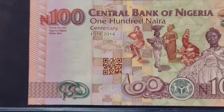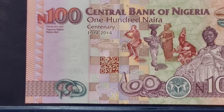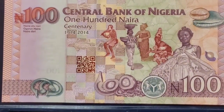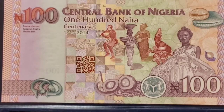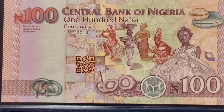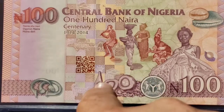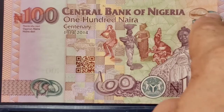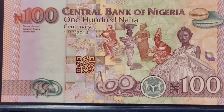Yes, if you look in the bottom left-hand corner of this note, we have a pair of manillas right there. Those are copper rings, and they can be small or they can be quite large, and they held a store of value that could pay for brides, livestock, fines. It had myriads of uses. And here's another manilla right here. But also, right here in the upper right-hand corner, we see some shells.